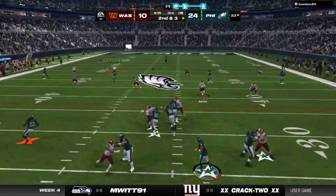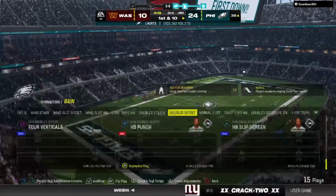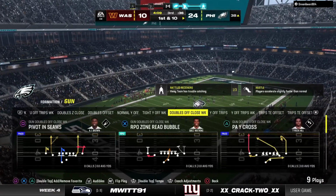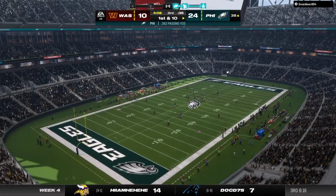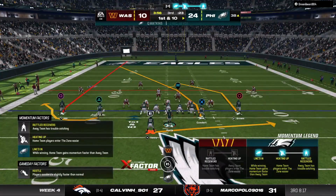They'll set up a throw. He finds his man, complete. That's Watkins. That one covers 29 yards. First down. Inside 4 minutes to go. Third quarter.